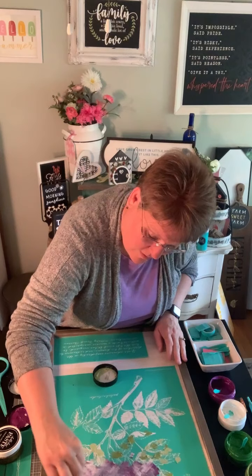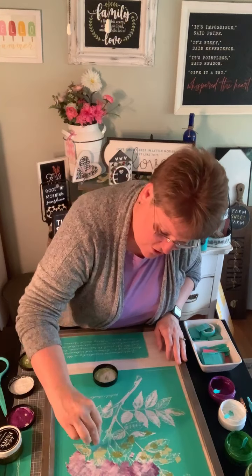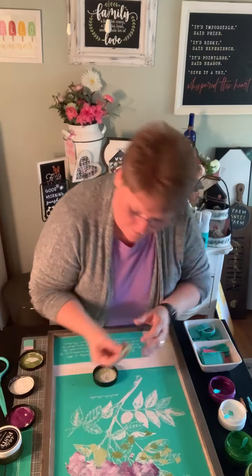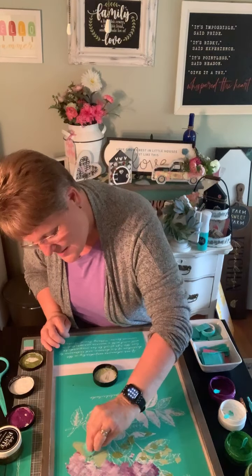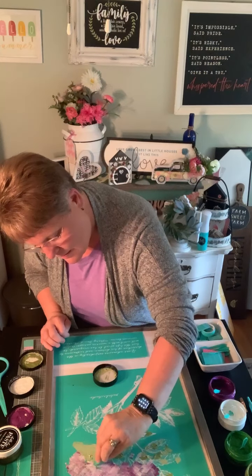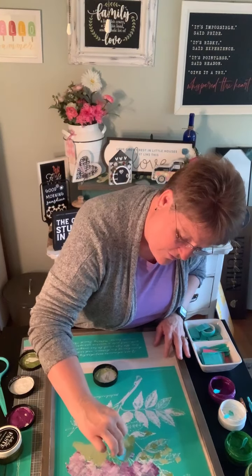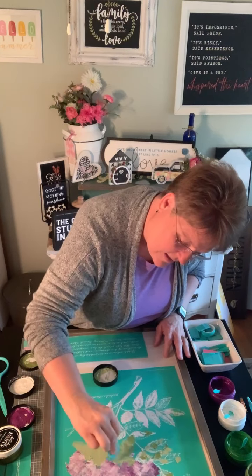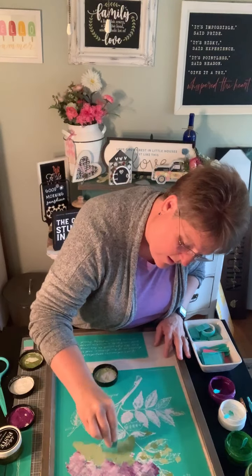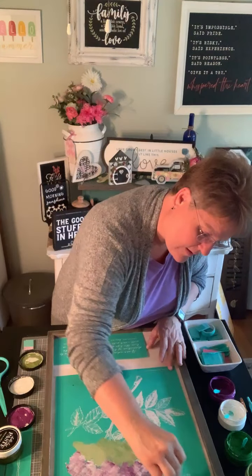Now, one of the things I like about working with our new formulated chalk paste is that you don't have to hurry quite as much as you used to with our older chalk paste colors, because this isn't drying quite as fast, and that gives you a little bit of time to spread this chalk paste and blend and do what you want with it. So if you've used it before and said, oh, it dried really fast and I didn't get all of the chalk paste adhered to my board the way I wanted it, then give this a try. I think you'll really love it. Oh, I think that was part of the little bud there, but that's all right.